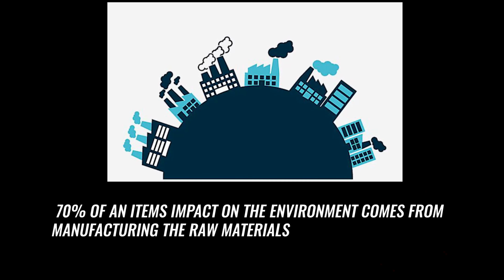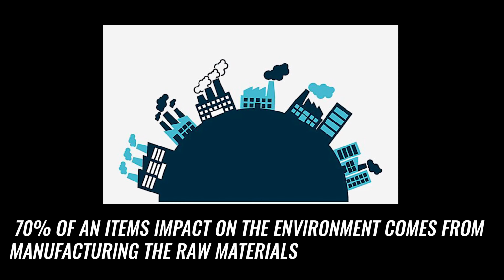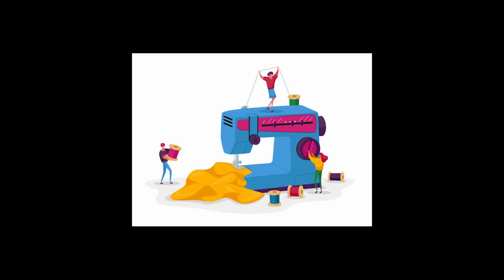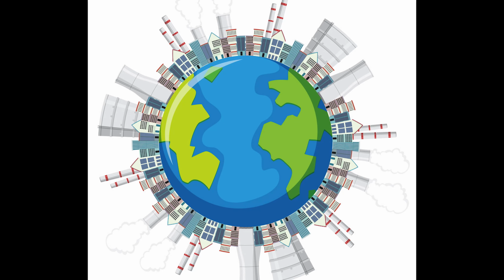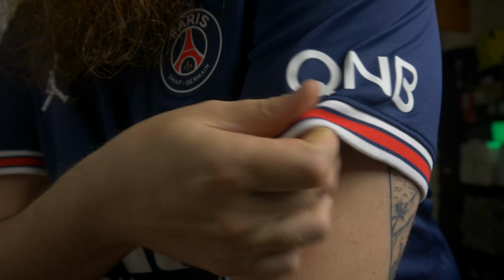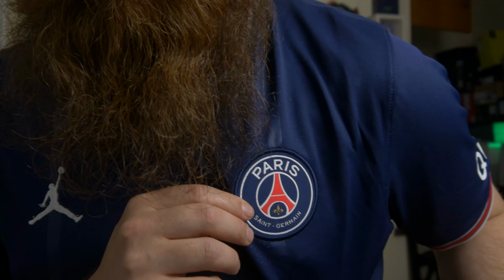Over 70% of the emissions, of the impact on the environment that comes from making of a product comes from the materials. So if you consistently manufacture raw material, raw nylon, raw polyester every single time you make a jersey, you start to create a rather large problem because these are plastic man-made fibers. You've got to be looking at recycling these things in order to do what Nike wants, which is Move to Zero.